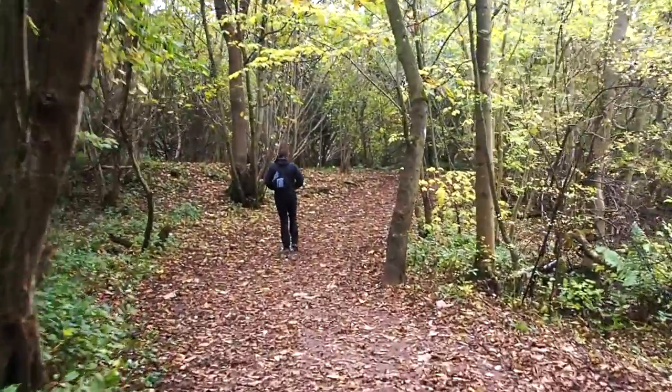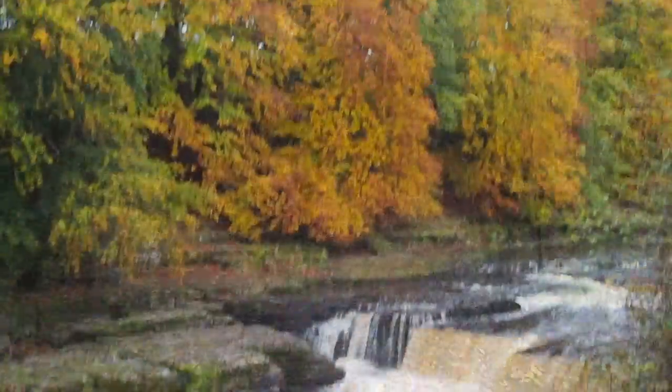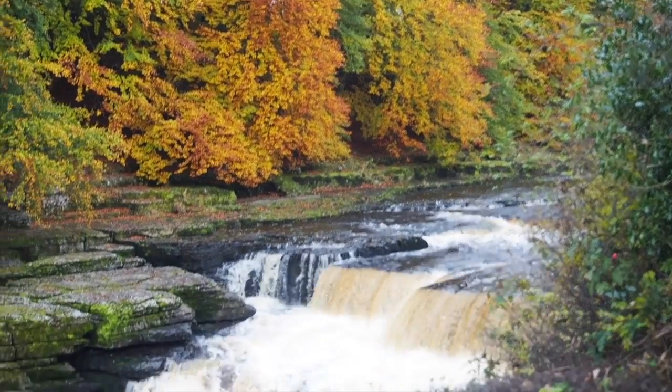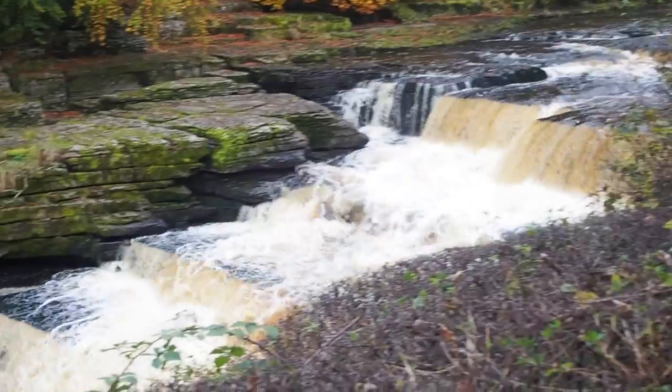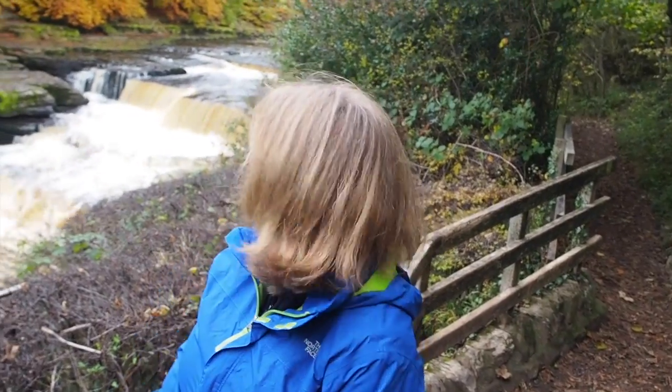The walk to the next set of falls is up through this lovely woodland path. The colours are just fantastic. This is the lower falls. Right. We're doing them in reverse order. And the colours are brilliant, right down inside the falls. Wow, that looks quite spectacular.